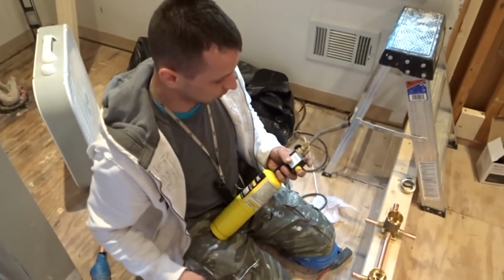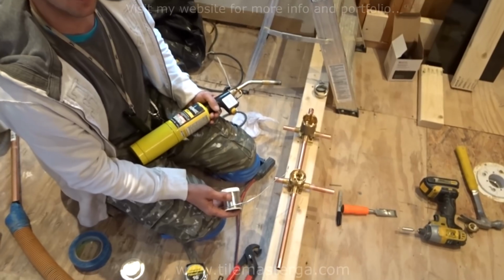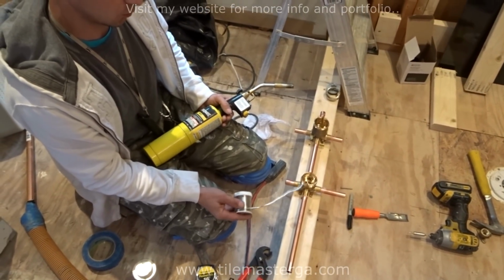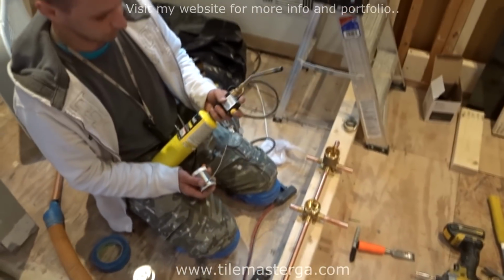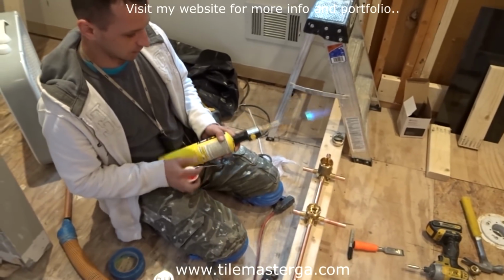All right, so working on the plumbing, we have a diverter valve. The diverter valve will be transferring from the handheld to the regular shower head. This is just two functions. So we're nicely soldering that.